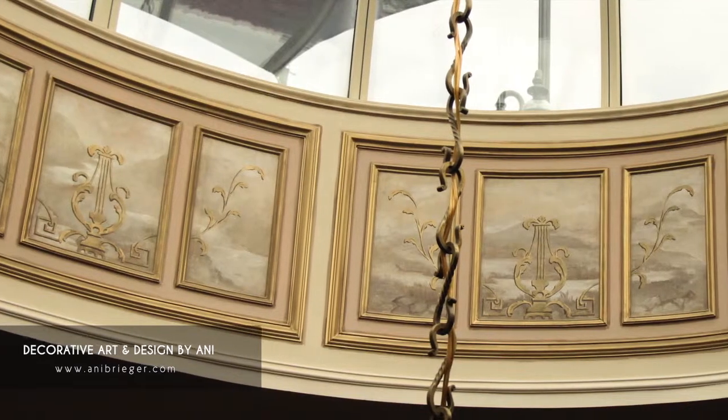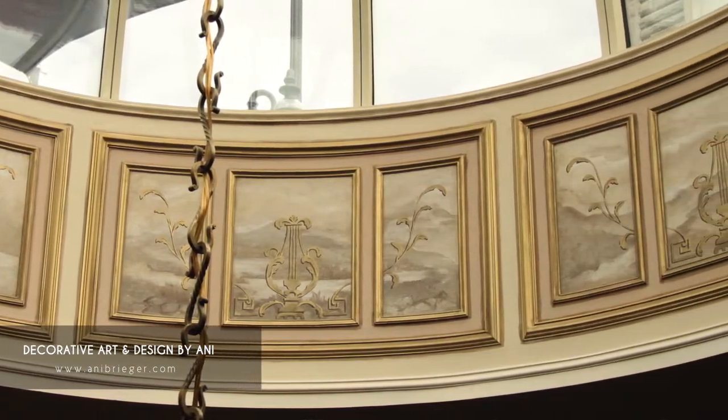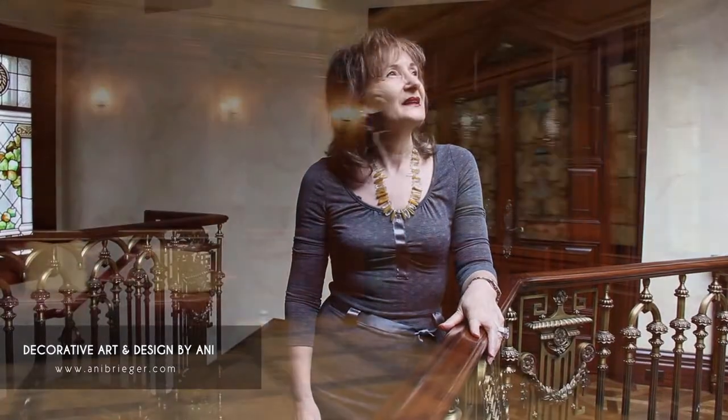I wanted to tell you about this rotunda where we created a series of paintings, and we wanted to stay with the musical theme because, like I said, this is a very musical family.